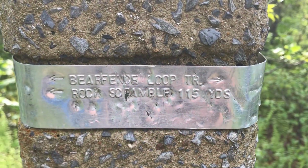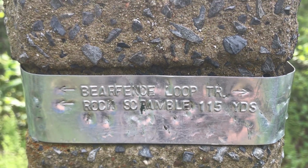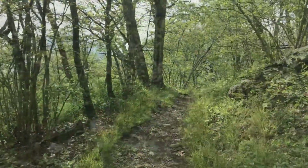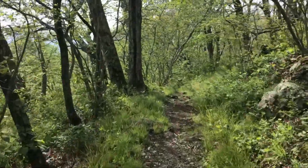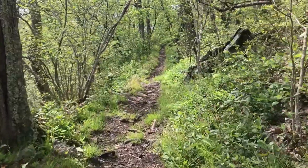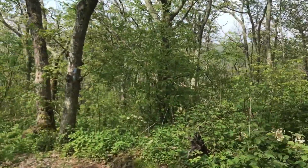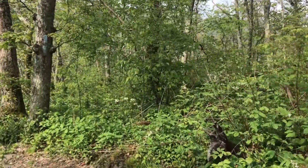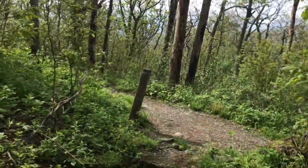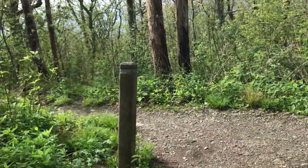Coming off the 180 degree viewpoint back to the trail junction. Bearfence Loop Trail to the right. It is all downhill from here. We are back at the trail junction with the AT.